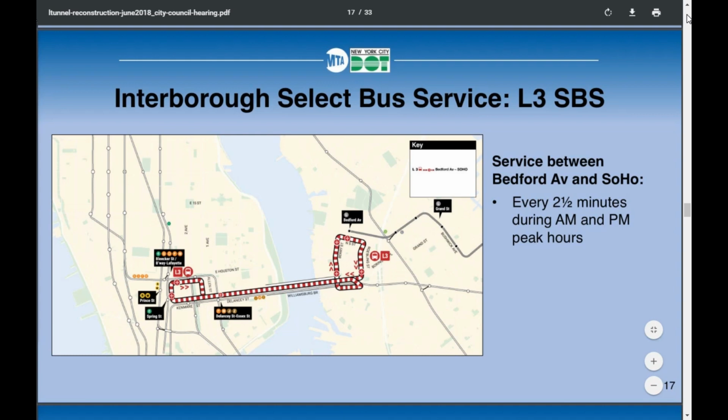Now let's get started. What we have here right now is the Interborough Select Bus Service L3 SBS, which will operate between near the Bedford Avenue station in Brooklyn and Soho. As you can see here, the L3 SBS route starts near the Prince Street 6 train station, travels along East Houston Street to connect with the 6, B, D, F and M, as well as the R and W trains at Bleecker Street, Broadway-Lafayette, and Prince Street.